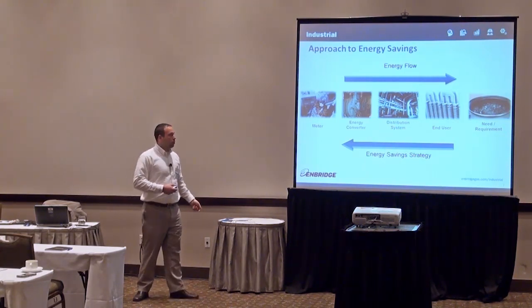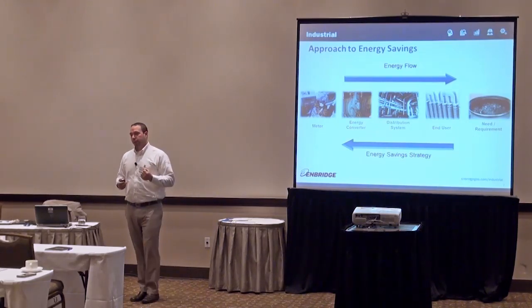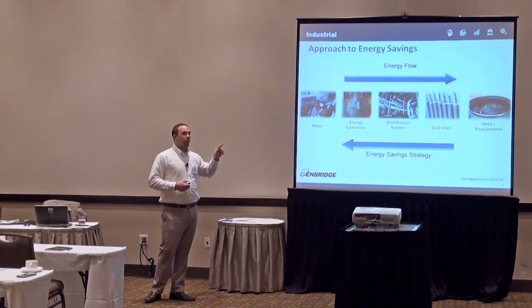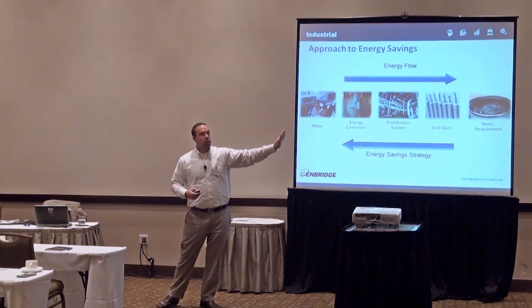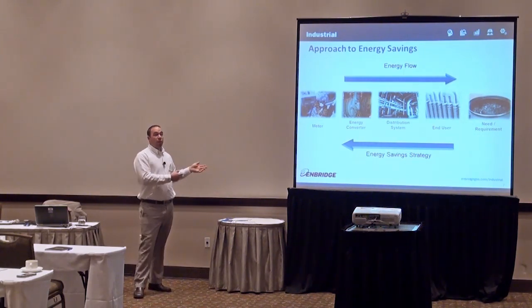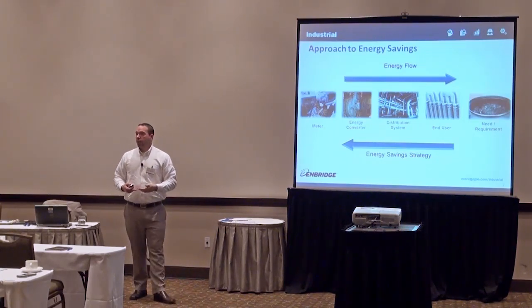I've had a customer call me before saying, I want a more efficient boiler. I need a more efficient boiler. Well, he's starting too far up the chain. How do you know you need a more efficient boiler? If all the other downstream processes are wasteful and inefficient, you actually need a bigger boiler. So let's go back to the beginning and understand what you need.